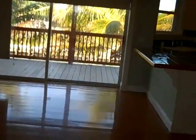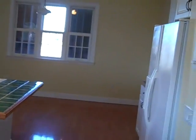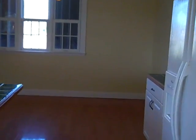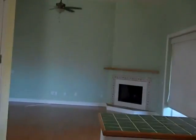Kitchen, family room. It's all combined here. Looks like a lot of counter space. Oversized kitchen. Huge kitchen. The appliances appear to be here. It's an eat-in type of kitchen. All hardwood floors again. Let's go on the other side to see what the bedroom arrangement is.